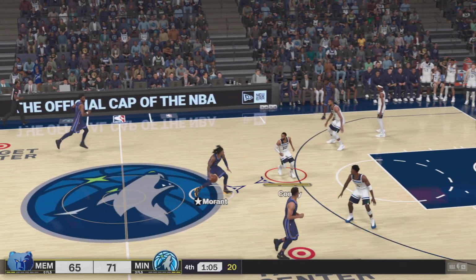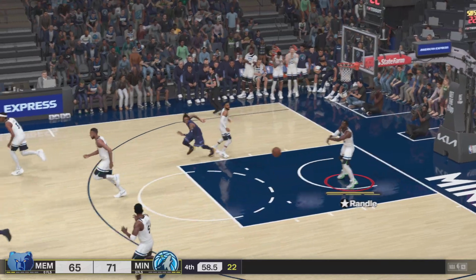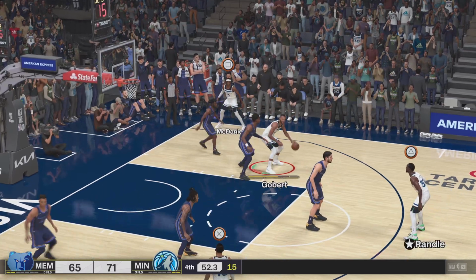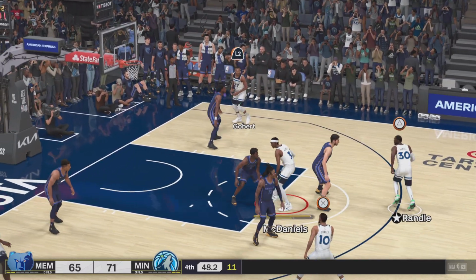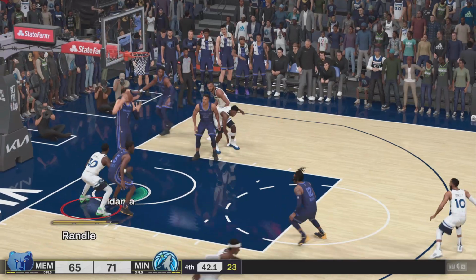It all comes down to this possession. They must get points. Anything other than a make is game over. This is where you lean on your stars to get you to the finish line. McDaniels passes to Gobert. Back to Daniels. Randall outside. The reverse. Aldama grabs a board.